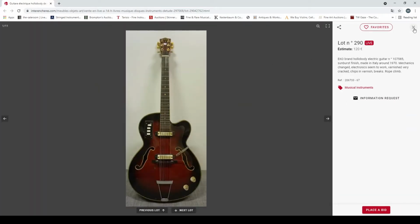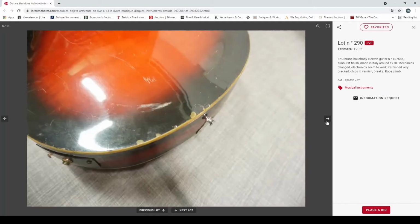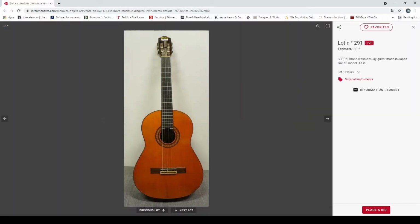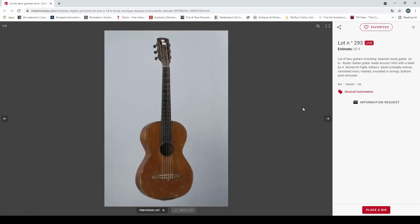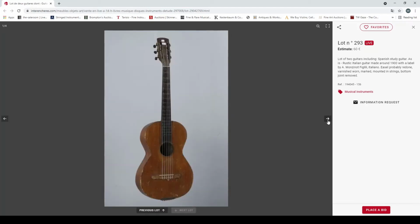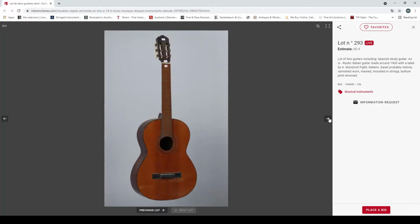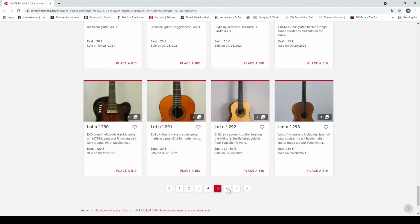EKO, hollow body electric, these are sometimes quite popular. Good pictures actually, that's pretty good. Suzuki classical, nothing too outrageous there. Children's acoustic guitar. 2 guitars, a Spanish study guitar and a rustic Italian guitar. Interesting. The Italian one actually looks fairly curious, as these things go, but nothing too outrageous.